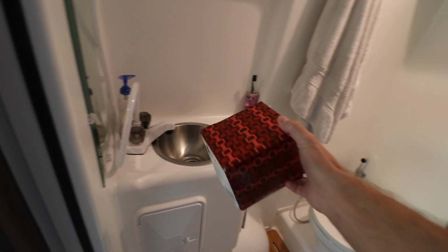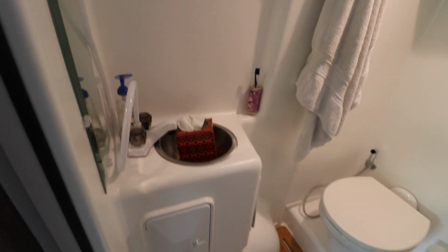And the sink also doubles as storage for a box of Kleenex. Perfect.